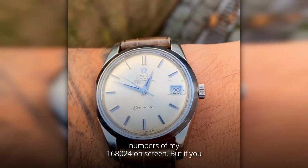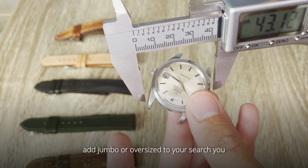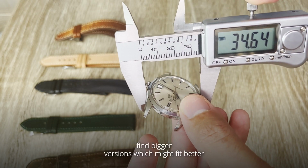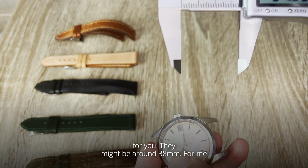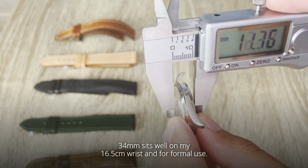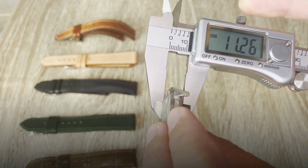I'll put the exact numbers of my 168024 on screen. But if you add jumbo or oversized to your search, you find bigger versions which might fit better for you. They might be around 38mm. For me, 34mm sits well on my 16.5cm wrist and for formal use.